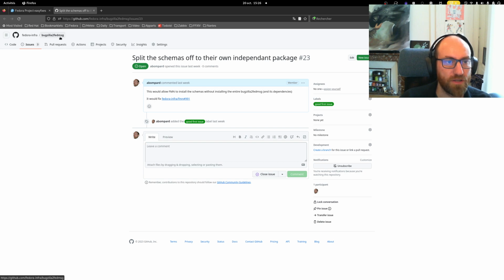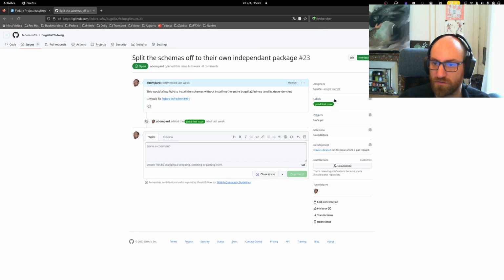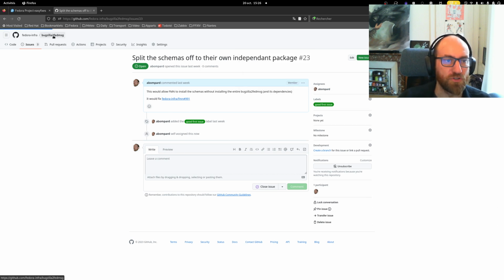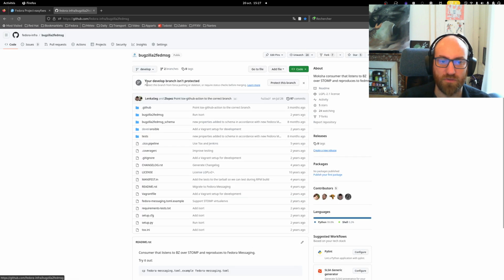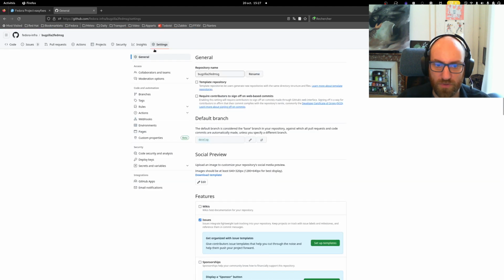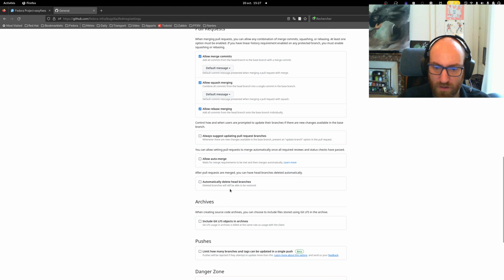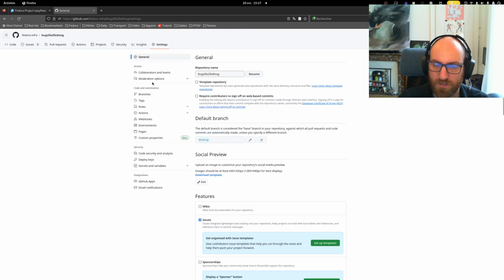I am going to make a copy of this repo. First thing I'm going to do is assign the ticket to myself. Done. Nobody works on that now. And I'm going to make a copy of this bugzilla2fedmsg packet repo, and just remove and keep only the bugzilla2fedmsg schema parts. Okay, let's do that. First thing is, is there a way in the settings to duplicate a repo? No, right? It'll have to be a new thing. It's fine. Yep, it's all good.